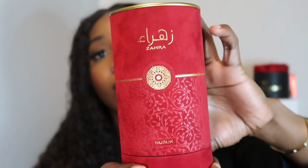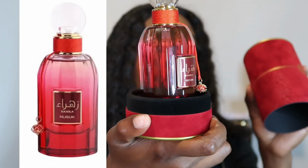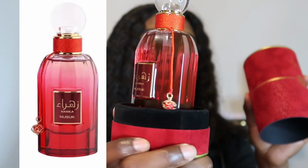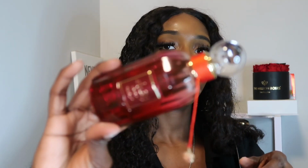So the first one is, but the name is going to be here. And this is the bottle presentation, guys. The presentations are so exquisite. They are not playing with the packaging, guys. This is the bottle. Just beautiful. This actually smells like the intense version of Amanisi.